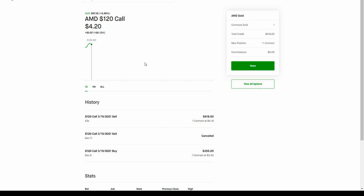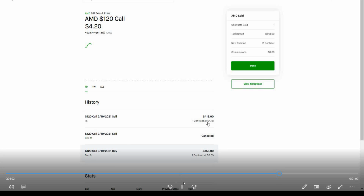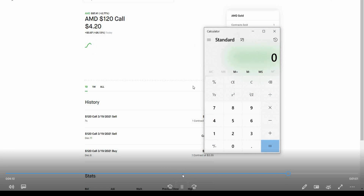And I got filled right away at 418. I bought this December 8th at 355, and then I sold it December 14th. That's 6 days later. I held on to it for 6 days for 418, so I made $63 off of this trade.